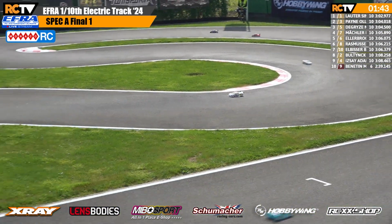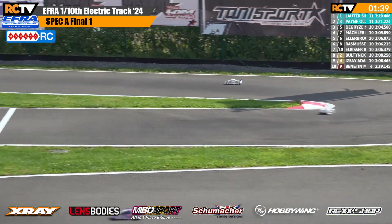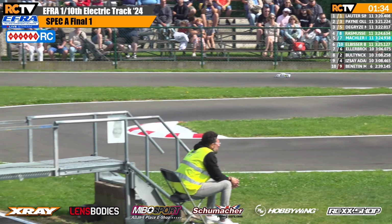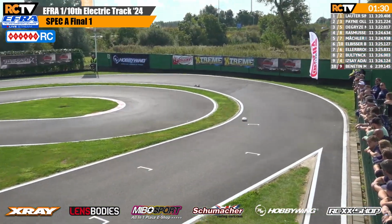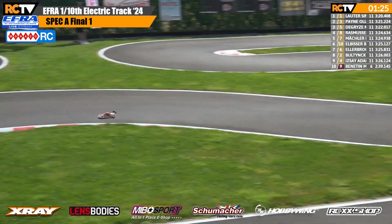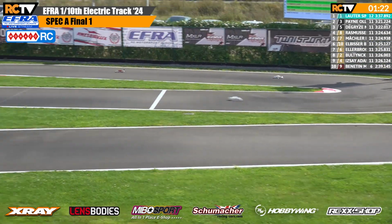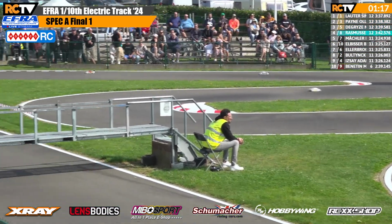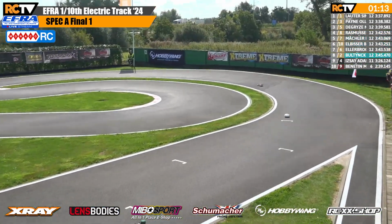So still pretty close. Running with Ollie Payne as he tries to hunt down Simon Lauter. It's a 17.4 for Simon, 17.2 for Ollie. Taken 2 tenths out of him. So Ollie closing with a minute and a half left. So we're down to these lead 2 cars. We're running with Ollie Payne. Well, we've got the 2 cars in shot. Ollie Payne, the all-white coloured car. Simon Lauter, the car just out the front of shot.